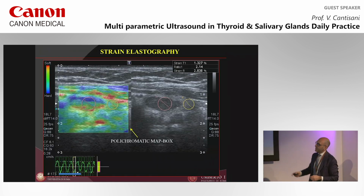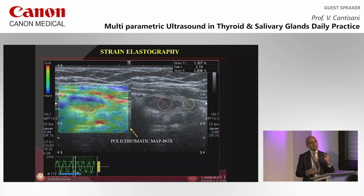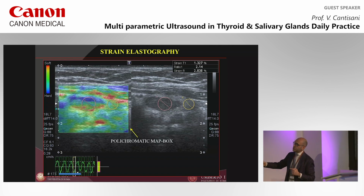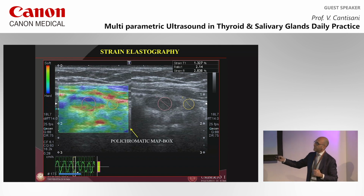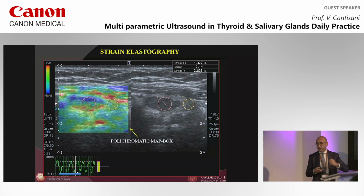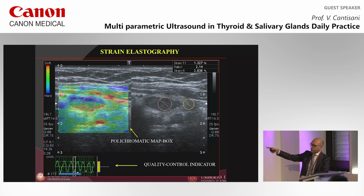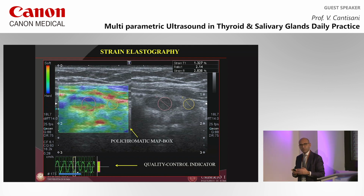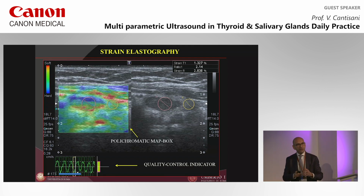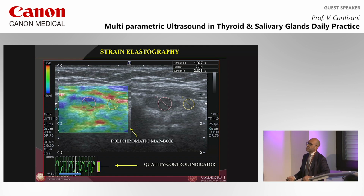Some tips and tricks. Box. How big? I told you. Secondly, look also for the presence of some artifacts. If there are artifacts, repeat. Third, look at the polychromatic map representation. Then look at the quality control indicator. If it is really fitting with the scheme, the rectangle should be filled with yellow, completely or in part. Now you can do the step forward.